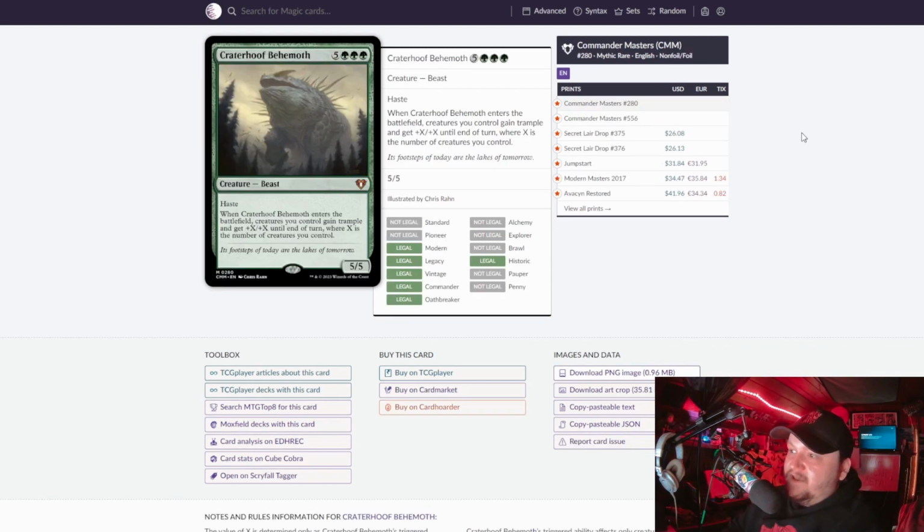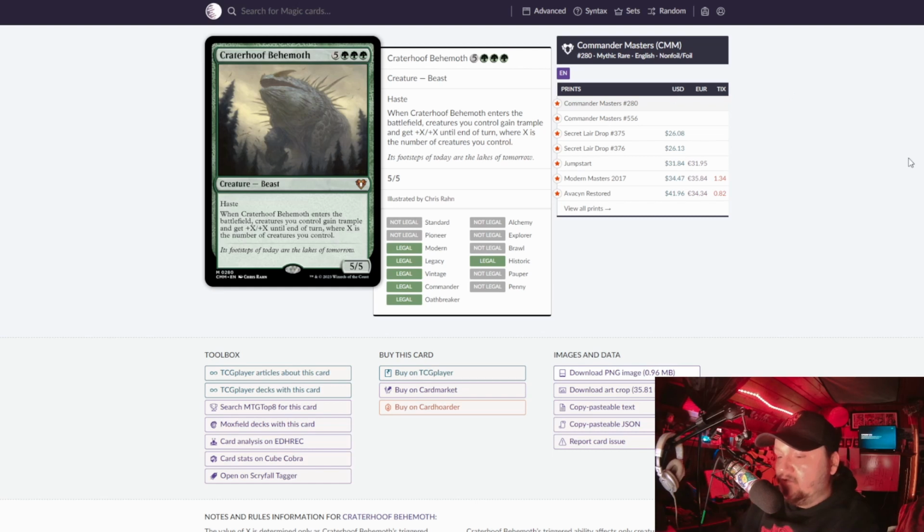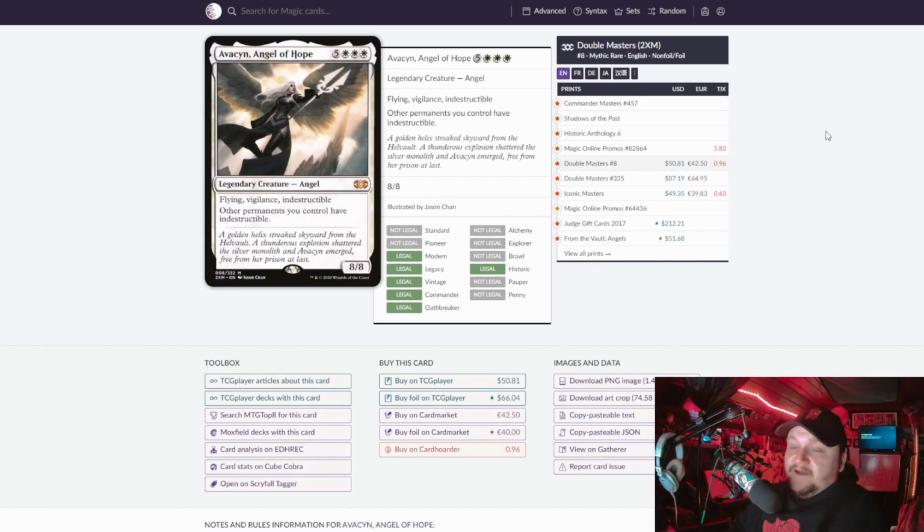Craterhoof is sitting at $26.08 right now from Secret Lair. It's got 2 printings in the new set. I think Craterhoof's going to sit below $10 a month after this set comes out. I think a lot of these cards are a straw that broke the camel's back scenario of like, we've finally gotten enough reprints and enough versions of this card that there will be a version that's worth under $10 of Craterhoof.